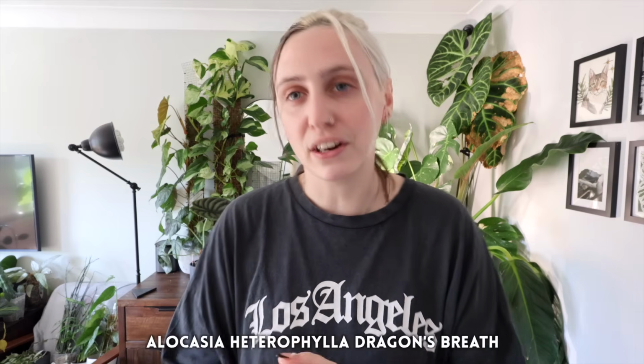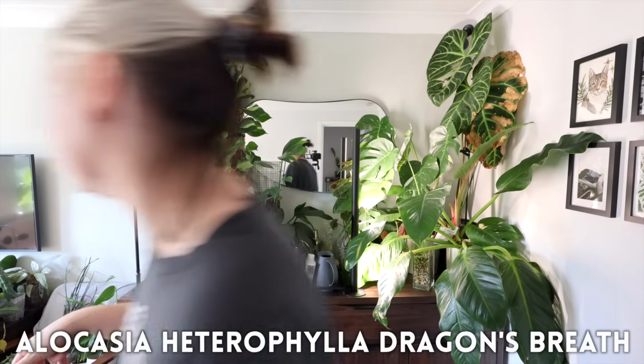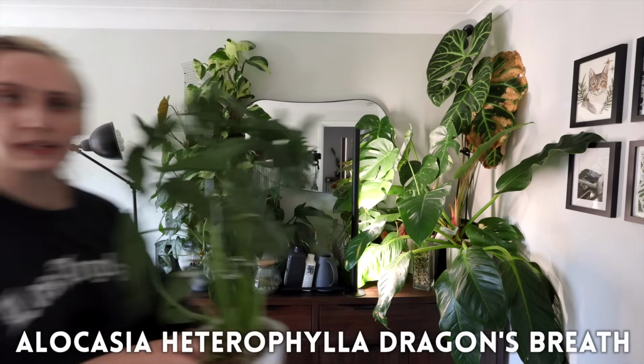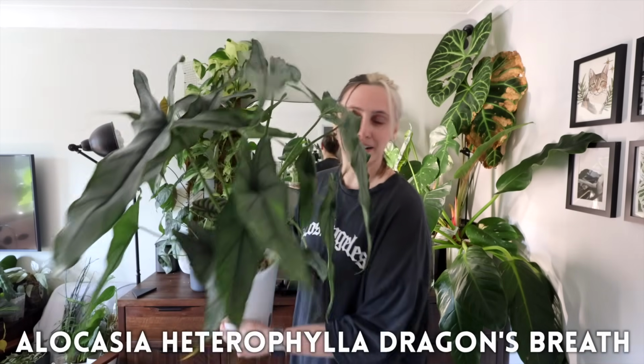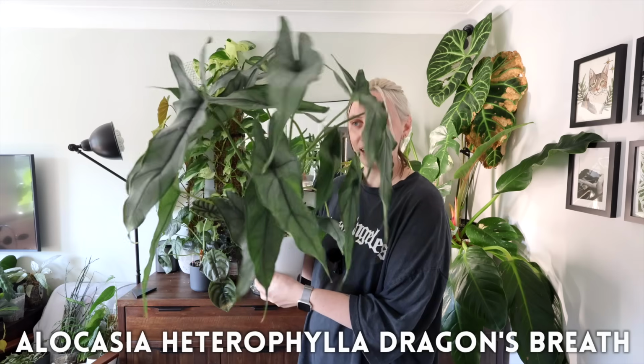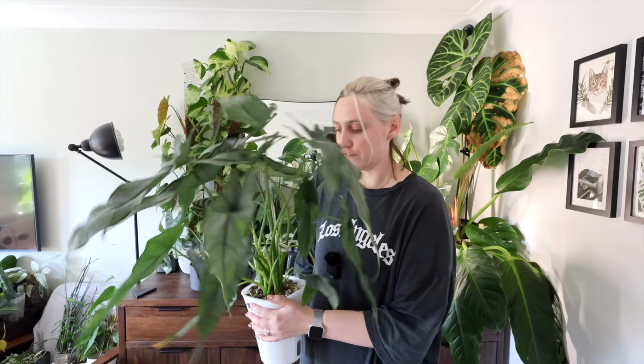The first one that came to mind, because it is a very easy grower in my experience and has silvery leaves, which y'all know that I love, is the Alocasia heterophylla Dragon's Breath. Let me pull it out. I cannot be lazy with this. It is just really big and kind of awkward to show, but the heterophylla Dragon's Breath has been one of the easiest growers for me, and it sized up so incredibly fast.